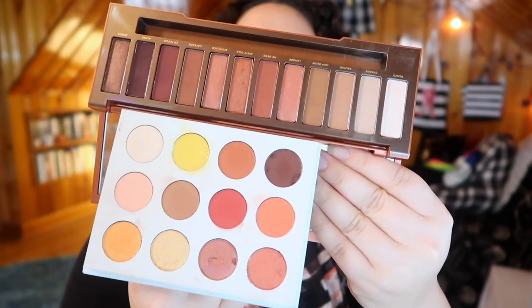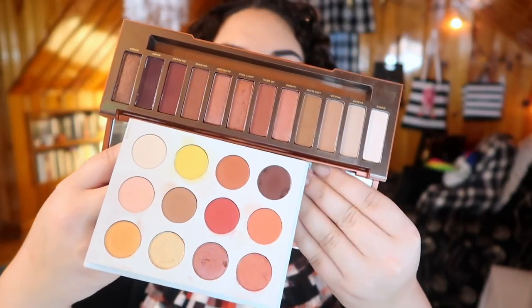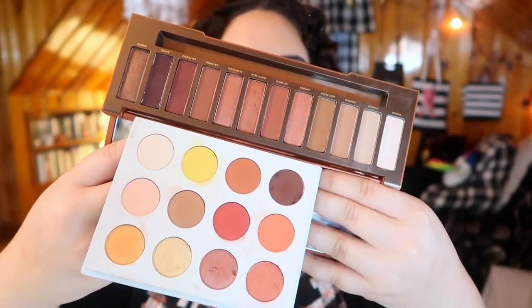Okay, so now we're moving to a more warm-toned palette combination. My next palette partners are the Colourpop Yes Please Palette and the Naked Heat Palette from Urban Decay. Okay, so I'm just going to cover up the mirror right here, but as you can see from these palettes, you do have some nice warm-toned shades.